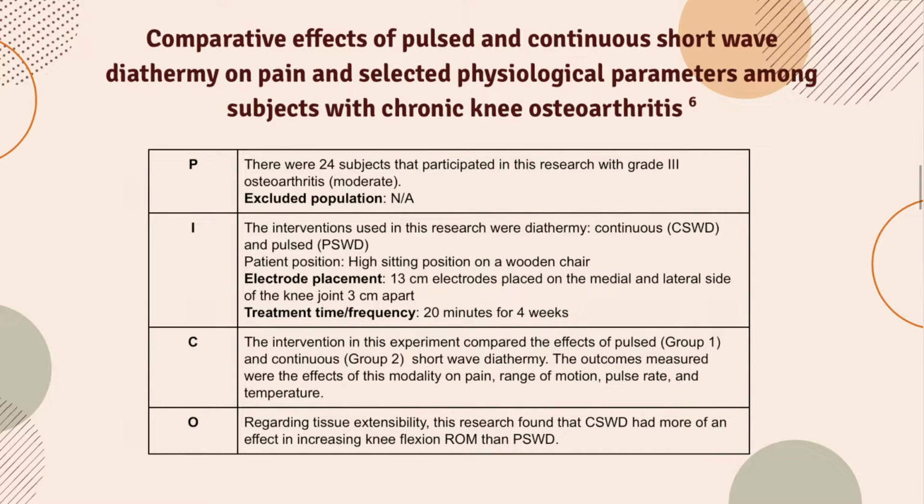Regarding tissue extensibility, the research found that continuous shortwave diathermy had more of an effect in increasing knee flexion range of motion than pulsed diathermy did. One of the strengths of this particular research was that this is one of the few peer-reviewed articles that I found that compared continuous and pulsed shortwave diathermy. Also, we know that pain can affect an individual's range of motion, so I do believe it is a strength that they included that.